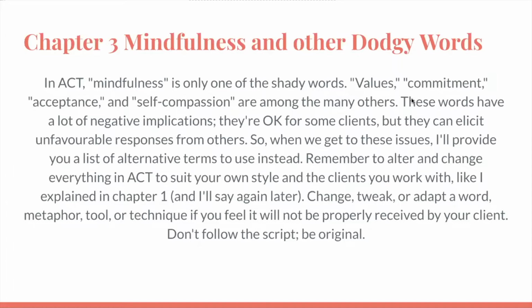So when we get to these issues, I'll provide a list of alternative terms to use. Remember to alter and change everything in ACT to suit your own style and the clients you work with. Change, tweak, or adapt a word, metaphor, tool, or technique if you feel it will not be properly received by a client. Don't follow the script, be original.